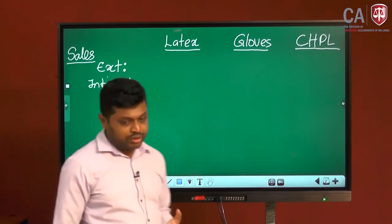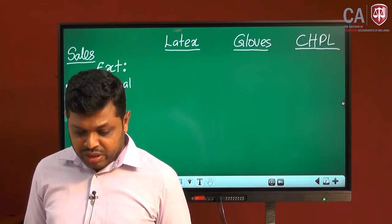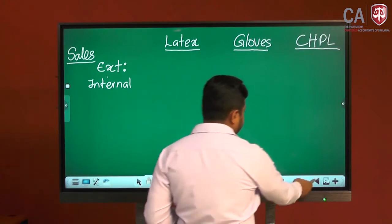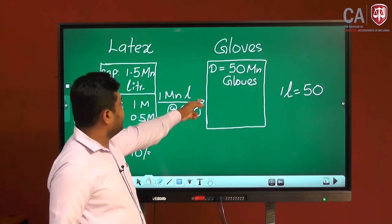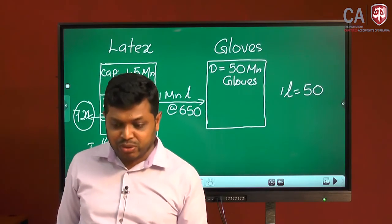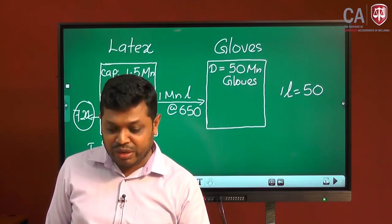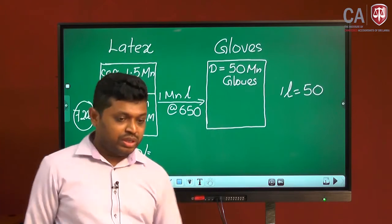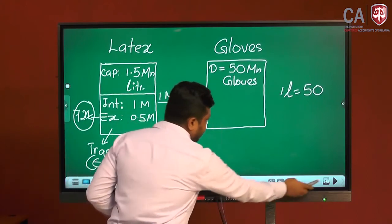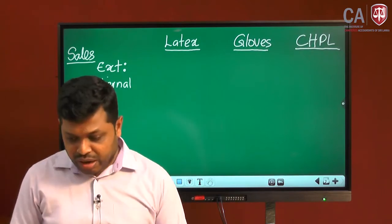Internal sales. Right, first if you look at the latex division, how many units will they transfer internally? Internally they will transfer 1 million liters. Only 500,000 liters are available to sell externally. Therefore these 500,000 will be sold at 720.